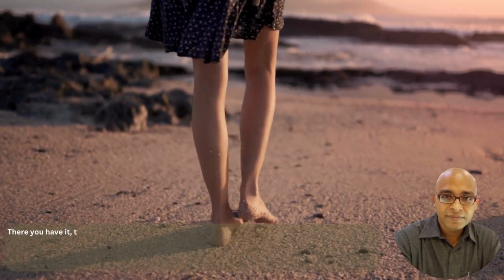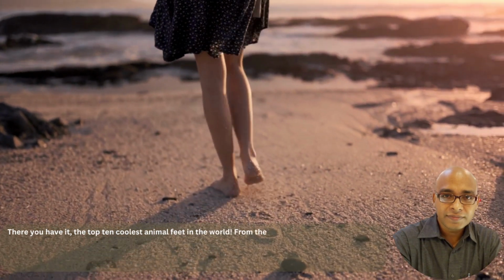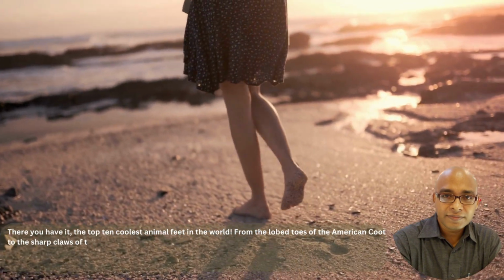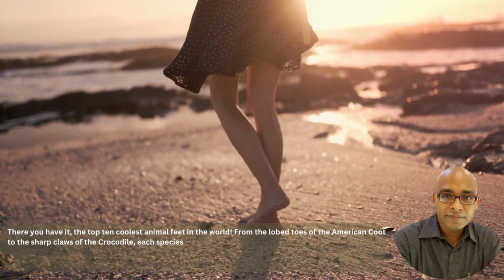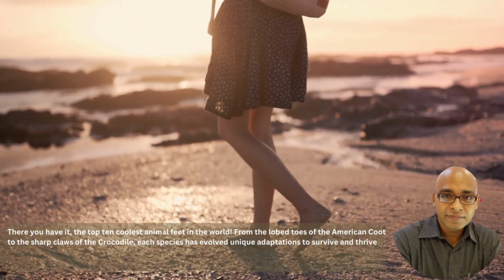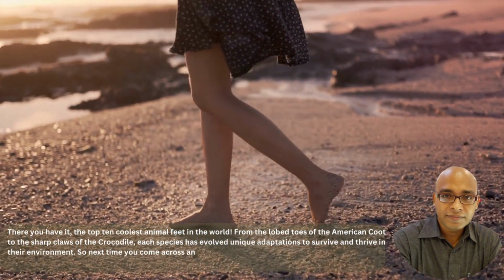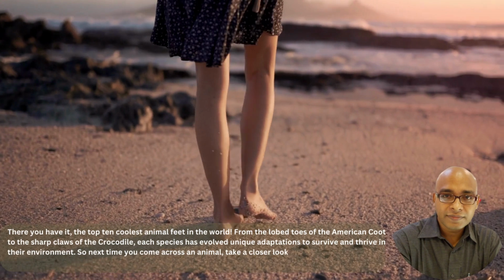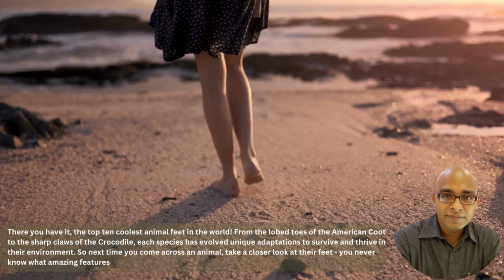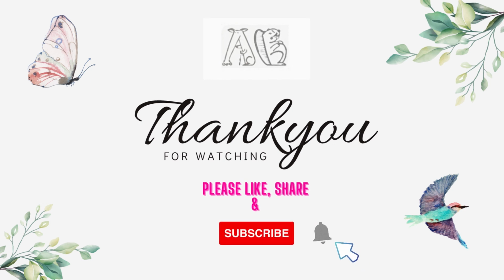And that, my friends, concludes our journey through the top 10 coolest animal feet in the world. We've explored the diverse range of adaptations that have evolved in these fascinating creatures, from webbed feet to sticky pads, claws to opposable toes, and more. It's truly amazing to see how these feet have helped animals survive and thrive in their respective environments. So, whether you're a fan of the American coot's lobed toes or the penguin's heat exchangers, one thing is for sure, animal feet are truly remarkable. So go ahead, take a closer look next time you see an animal, and marvel at the incredible adaptations nature has bestowed upon them. And that concludes our showcase of today's topic.